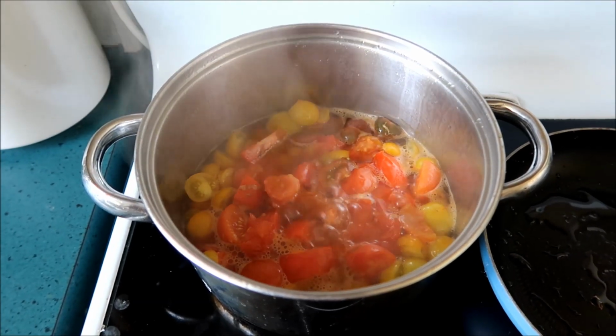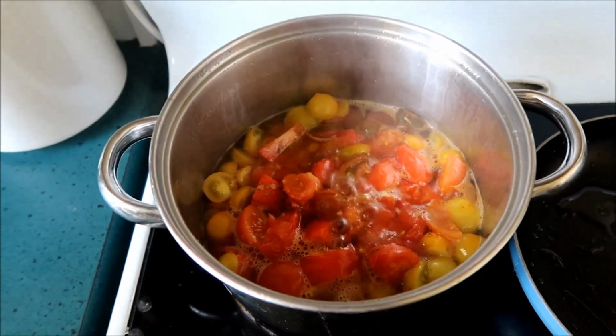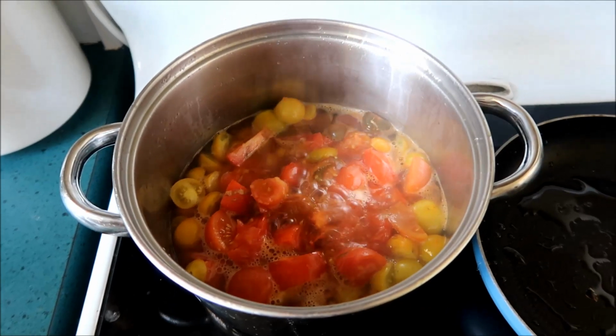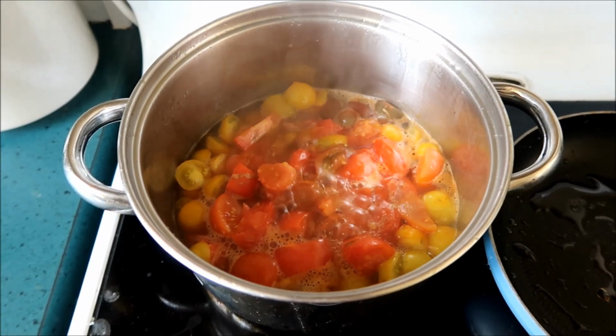I'm cooking some tomatoes to use in our fish curry tonight instead of using tinned tomatoes, and these are red and yellow and purple tomatoes, just different varieties. When they're stewed for a while, I'm going to blend them with a stick blender, and this prevents me from having to peel them.